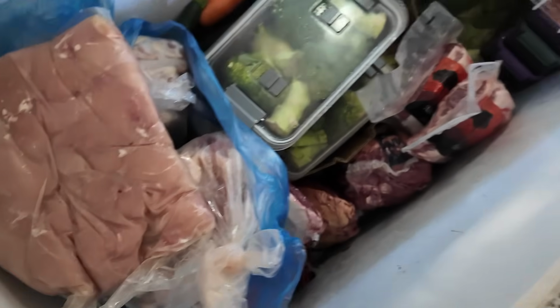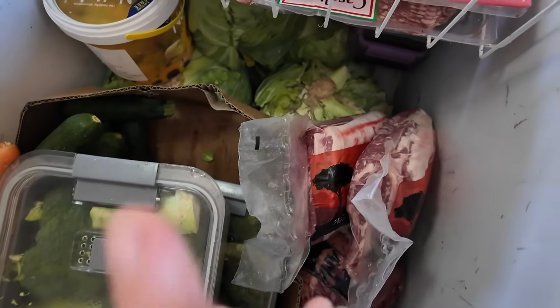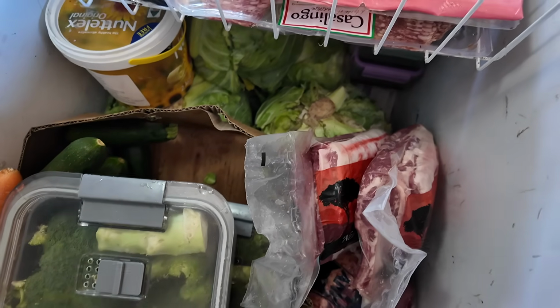I will probably, as they soften up a little bit, I like to put it in bowls or in containers, just so that if there's any juices that leak through, then they don't leak on everything else. So I'll probably do that, but I need to eat through some of this broccoli that's left. We got some zucchini and carrots. There's some carrots underneath there as well, and we have a bunch of cabbages still to eat through too. So I need to get through some of that fresh stuff this week with this new meat. That'll be easy to do.